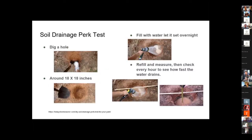Next slide. Here is our soil drainage perk test. You're going to dig a hole, just like the size of the hole that you want. Every rose I plant in the ground, I dig a hole and do the drainage test before I ever put it in. I dig it 18 inches by 18 inches, and then I fill it with water and let it sit.